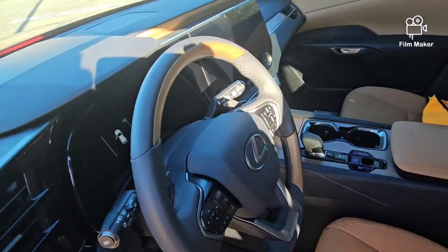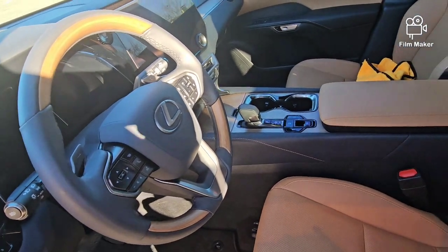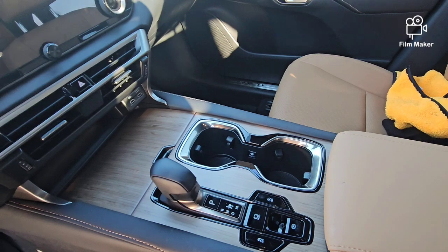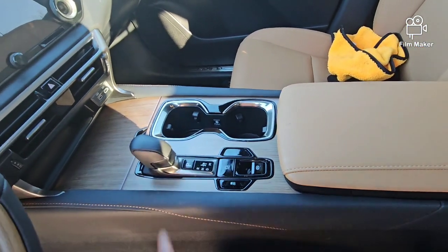One of the things on here, still got the wooden leather steering wheel, which is custom to Lexus, and I still like that they did that. One of the things that is different this time around is it does have the electronic shifter, which I've used on the hybrids, but this is a different style. So this one here, I had to show you how that works.